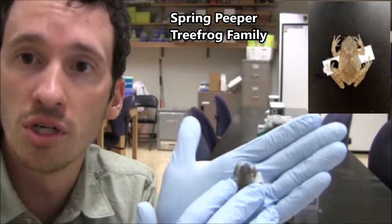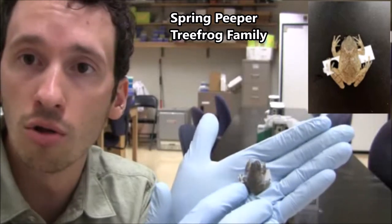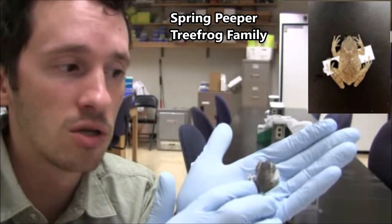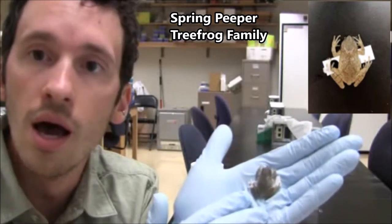Some of the distinguishing characteristics of this species are its size and shape. So this is a female, and females are larger in spring peepers than the males are. And she's about as large as they come. She's about 1 inch long. They may get to 1.5 inches long from snout to their rear.